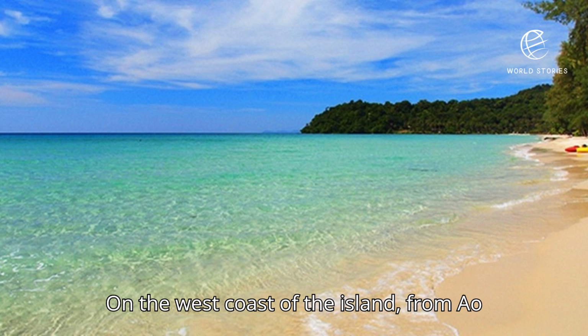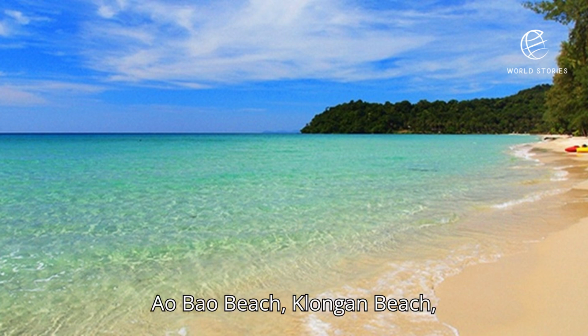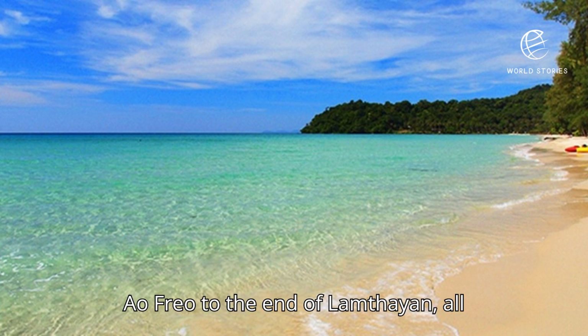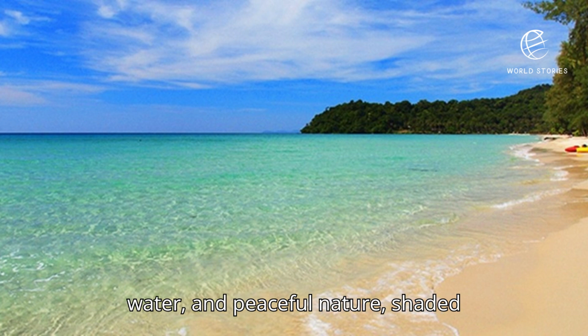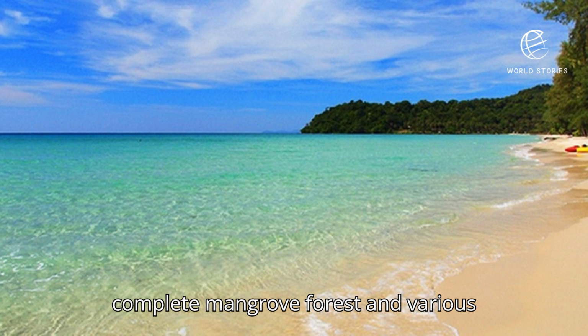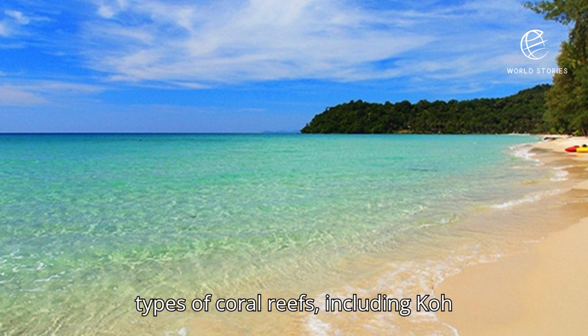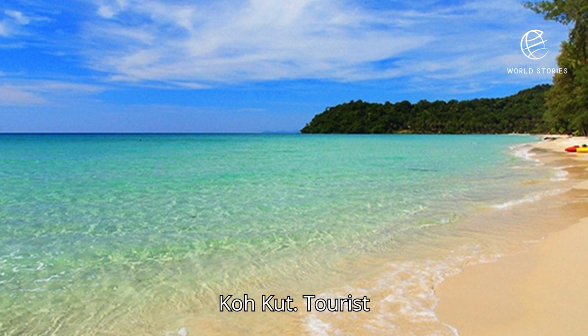On the west coast of the island, from Ao Yaki, Koh Chang Beach, Ao Freo Beach, Ao Ngam Ko, Ao Bao Beach, Klongan Beach, Ao Freo to the end of Lam Thian, all have beautiful sandy beaches, clear water, and peaceful nature, shaded by coconut trees along the beach. In addition, Koh Kood also has a complete mangrove forest and various types of coral reefs, including Koh Rate and Koh Mai Sea, which are close to Koh Kood.